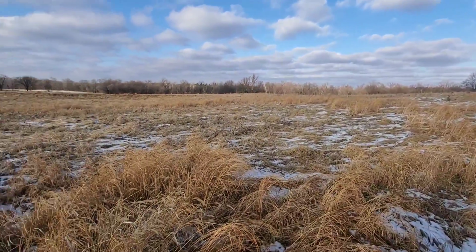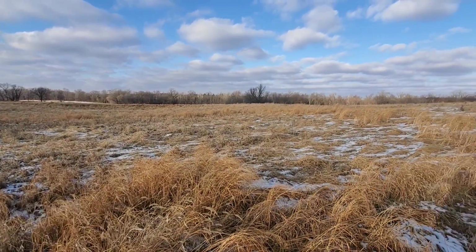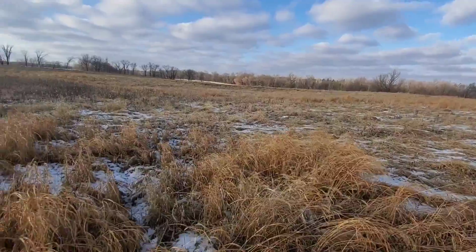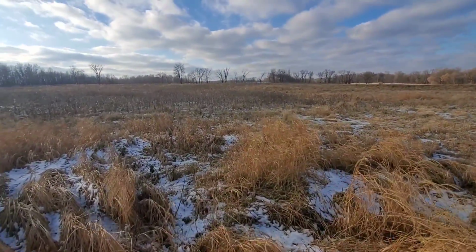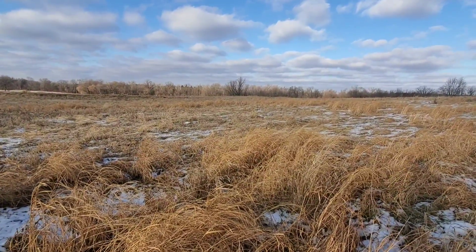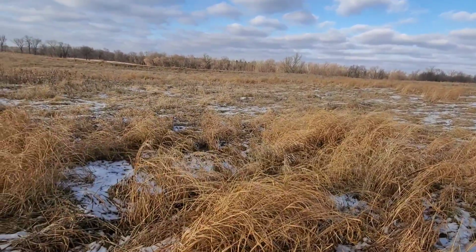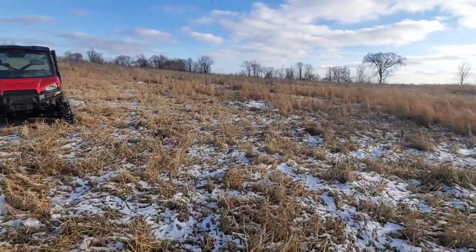And I can see it's pretty sparse, but next spring I'm going to make sure that I get a decent stand out of this yet by spraying the cool season grass before the switchgrass germinates. I'll do my simazine a couple weeks before anything germinates, a couple weeks before green up, and try to revive this area, because for all intents and purposes it looks like this was a fail because it's so sparse.